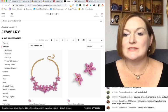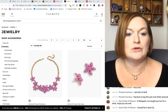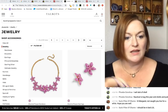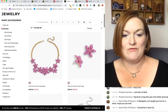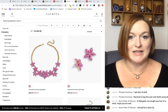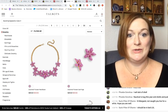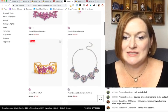So here's Talbots' site. This is another place. It's kind of like higher end mall clothes, for the professional lady. She wants to look nice and get a nice quality outfit. I think I had a suit when I was looking for jobs. I had a Talbots suit. Anyway. So here we go. So let's take a peek at what they've got.